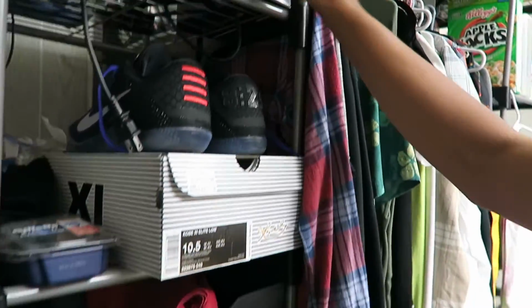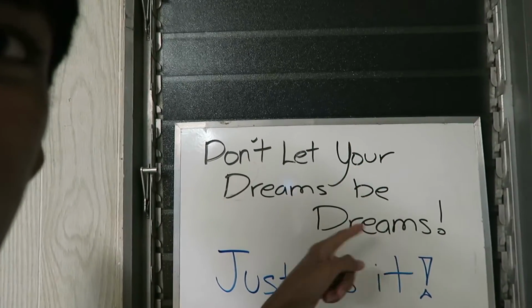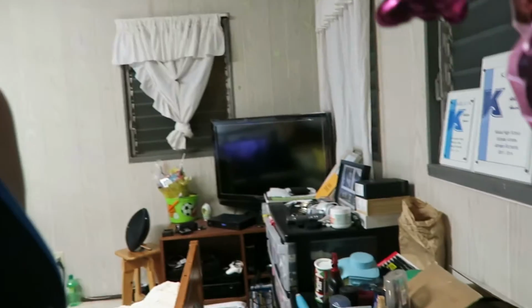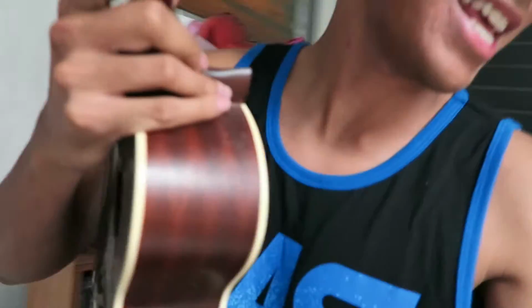Got some hats up there, Elgato, my gloves, my shaver. Oh, motivational quotes. Don't let your dreams be dreams, just do it. Nothing is impossible. Shia LaBeouf, the great one. What's over here? I got my ukulele.